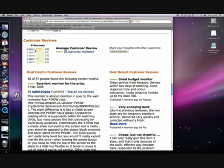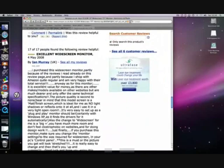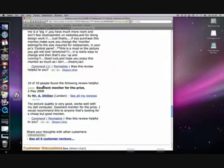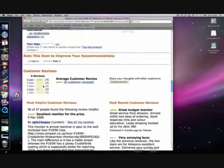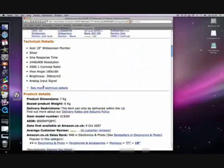Now, in this case, they're rated between 1 and 5 stars, and for this one, there's 4 5-star classifications and 2 2-star classifications, which is a bit unusual. For instance, this person doesn't like the very annoying buzz, or this one says it's cheap but not cheerful, whereas this one is much more positive. This person's chosen to give the monitor a 5-star assessment, as this one, and has this one as well. So that's how you can get details of the actual item which you might be interested in buying.